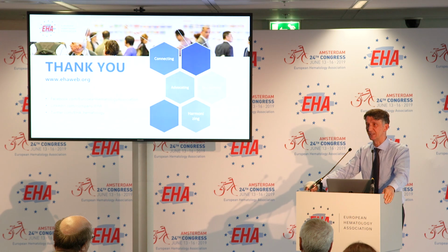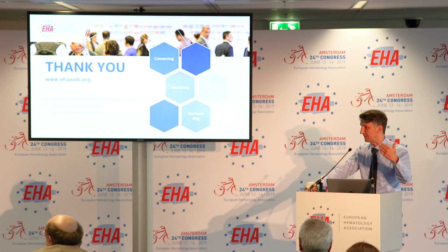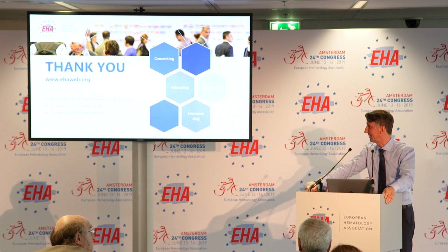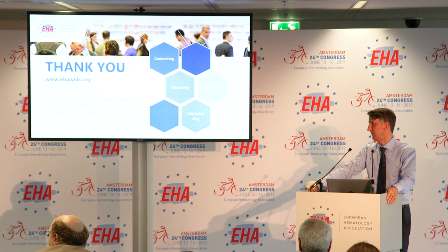Acalabrutinib has already, as I mentioned earlier, been studied with obinutuzumab in first line, maybe that will already lead to deeper responses. An obvious combination will be with venetoclax. So anything that can help us reduce the time of treatment will be beneficial.